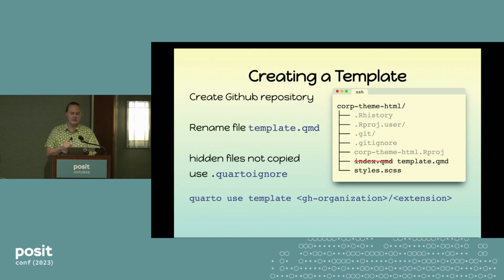I said that we don't technically need a GitHub repository. Instead of a GitHub organization extension, you can point it to a zip file. So if it's a corporate environment, you might not want to put the theme publicly for everyone to see. As long as the user is able to point to the zip of this folder, everything should work out well.